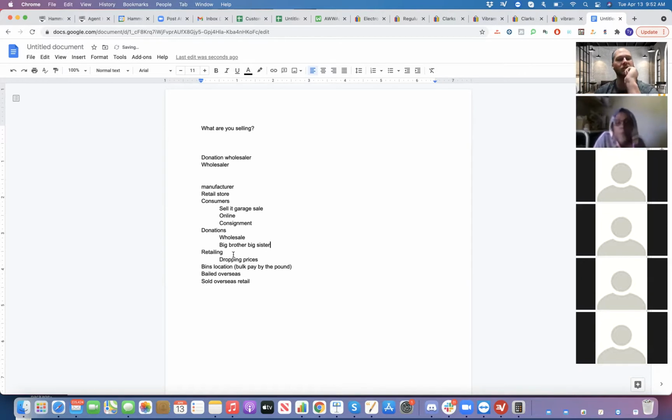There's a bunch of locations that take donations and they just wholesale them off by the pound. So this is probably like a V2, right? Let's call it V1 in terms of version 1. V1 is going to be a thrift store or bins. V2 is going to be these donation spots, buying bulk. V3 is going to consumers.